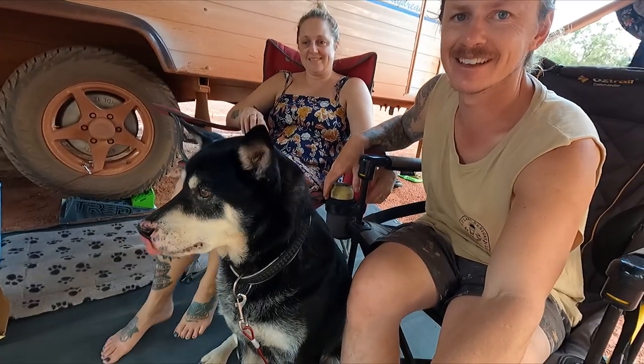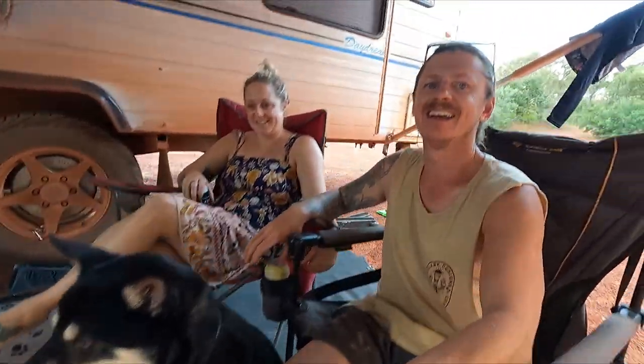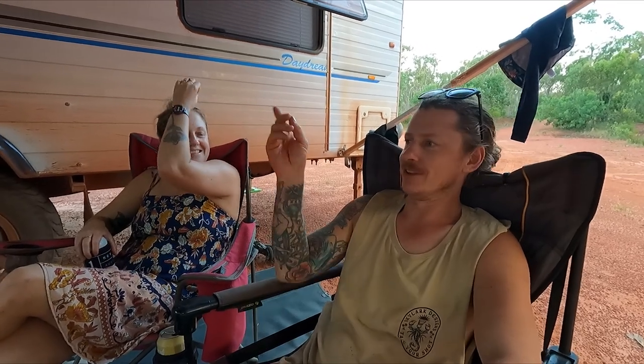Get those flies. So here we are, guys. We're set up in just a gravel pit, South Jardine Quarry. It's good. There's no one here. There's three other blokes just camping over there in swags, but just a nice big open area. If it does rain though, it'll be bad because there's a lot of red dirt, bull dust here, and if it gets wet, it's going to be sloppy, but there's no rain predicted.